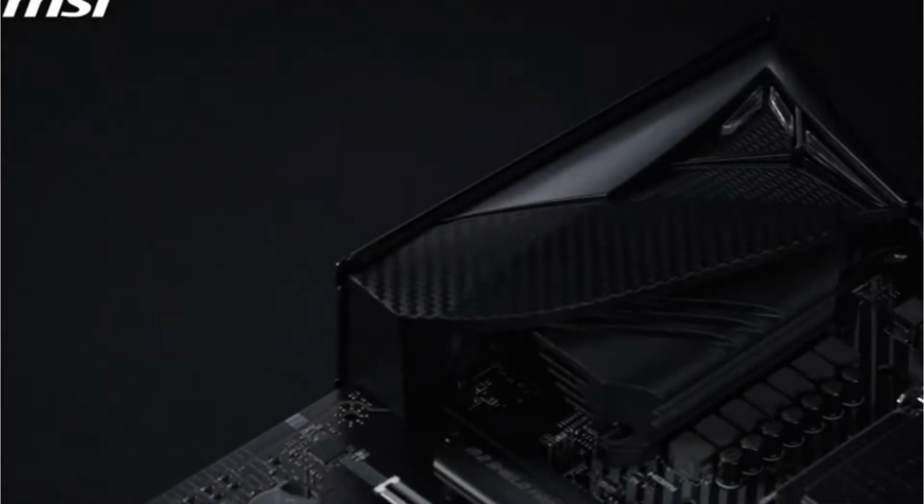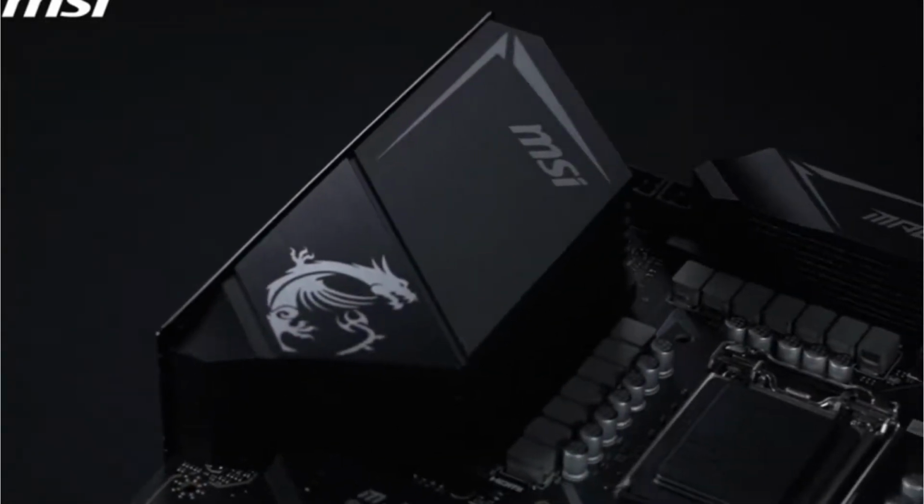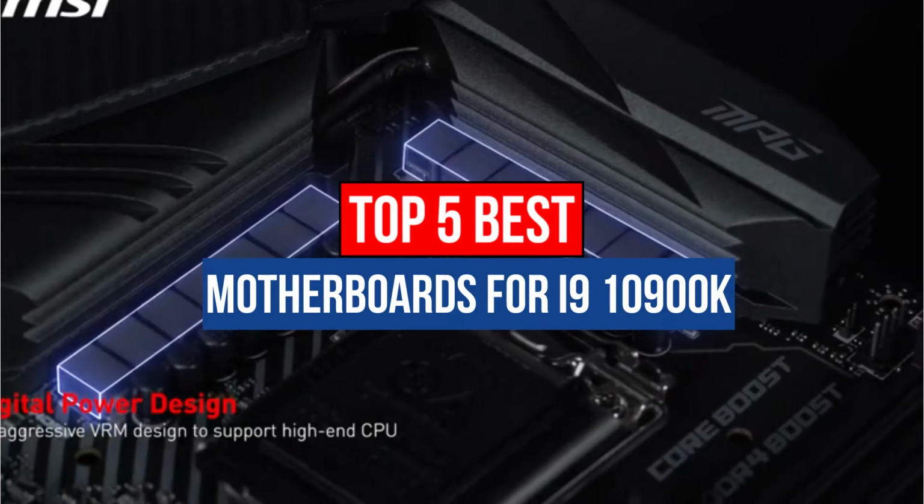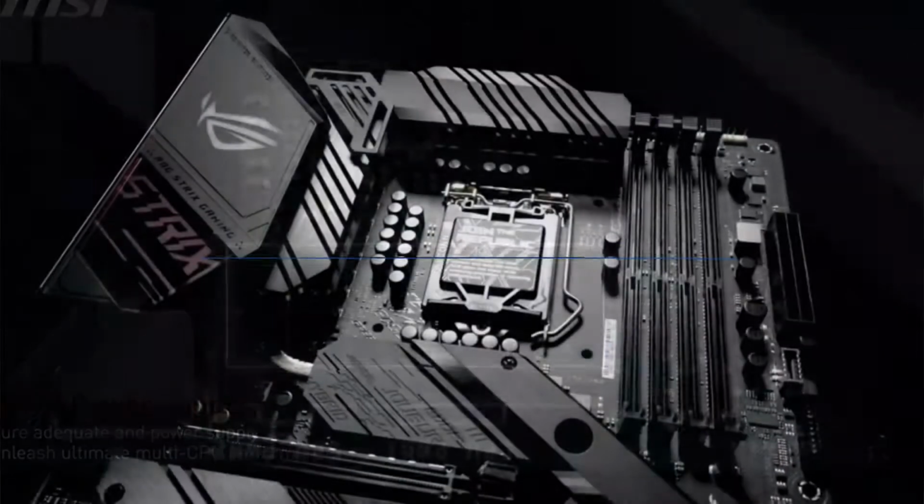Hey guys, do you want to buy the best motherboards for Intel 10900K? Then you are in the right place. Our video today is about the top 5 best motherboards for Intel 10900K that are available in the market.